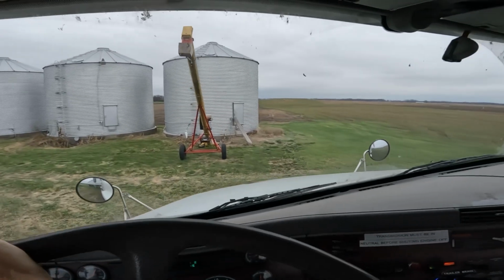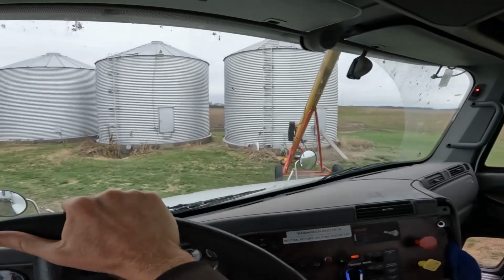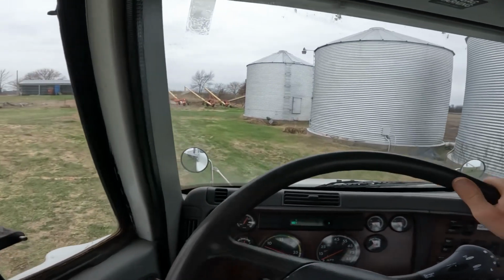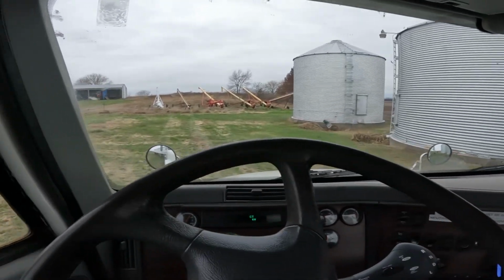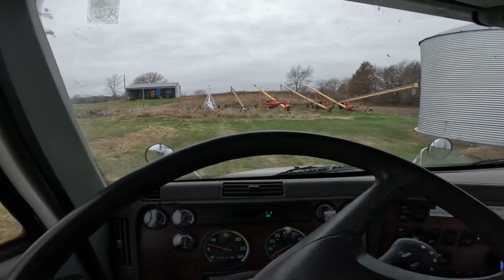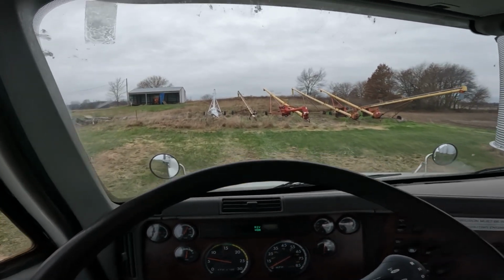Got the 10-inch auger set up, and we've also been hauling corn with the tandem also. I'm just getting back here from the ethanol plant. Dad should be back here, probably about 10 minutes or so with the tandem.